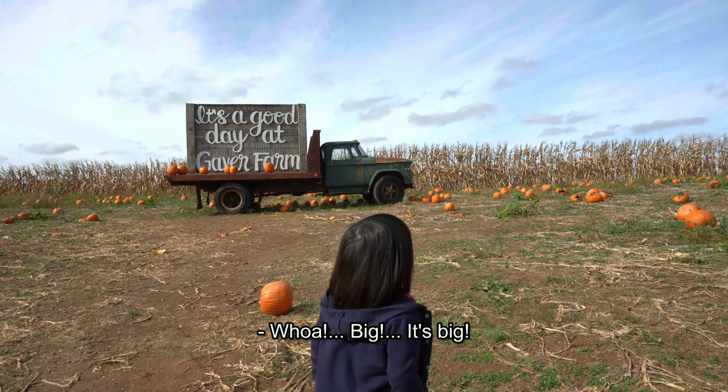There are also fresh pine trees planted here, ready for the Christmas season. This place is more than just a pumpkin patch. It's a nature fun experience.